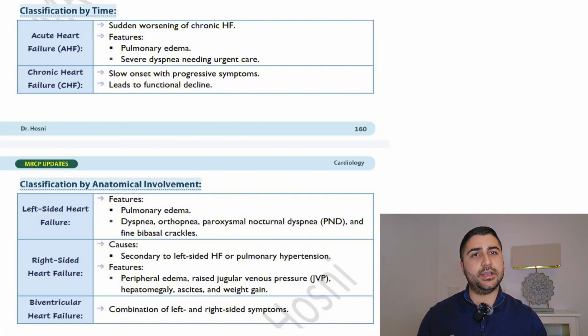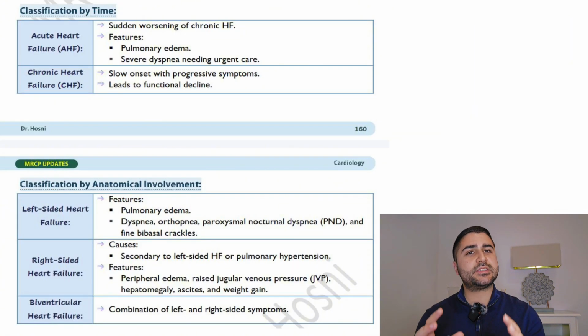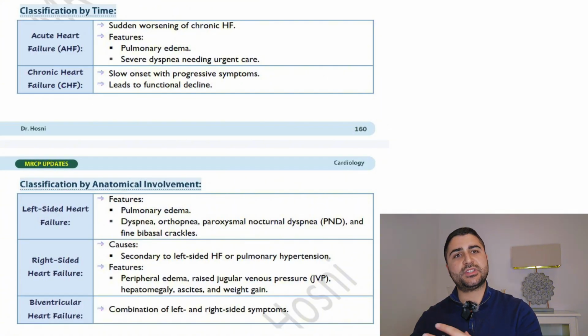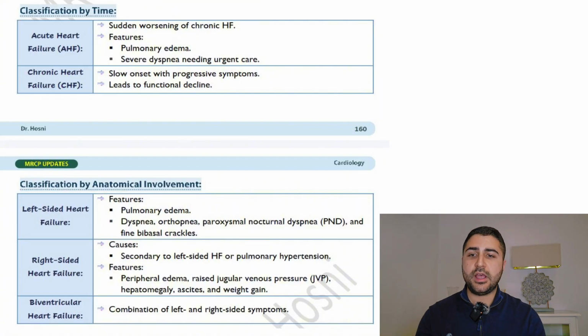Whereas in right-sided heart failure, the right side is not able to contract effectively, mostly secondary to left-sided heart failure or to long-standing pulmonary hypertension. So you get fluid overload: peripheral edema, raised JVP, ascites, weight gain, hepatomegaly, etc. You also have biventricular failure, often as a consequence of long-standing left ventricular failure leading to right ventricular failure as well.